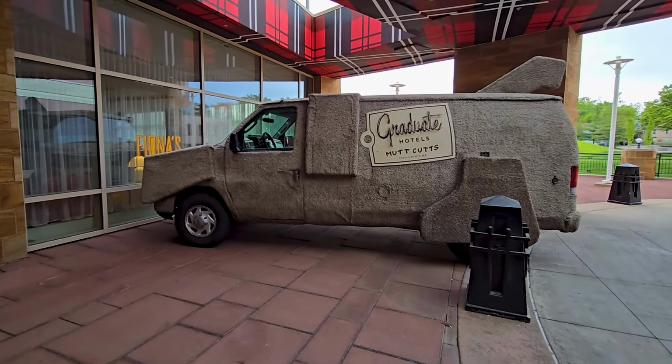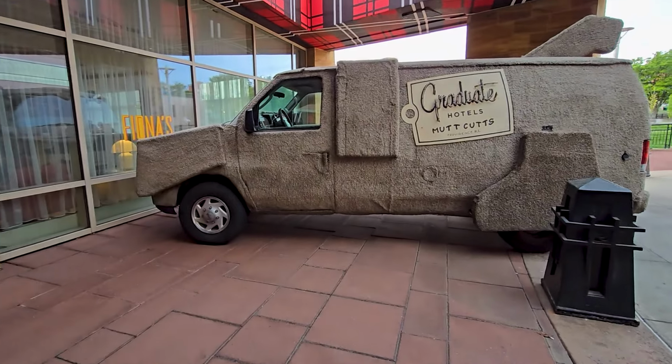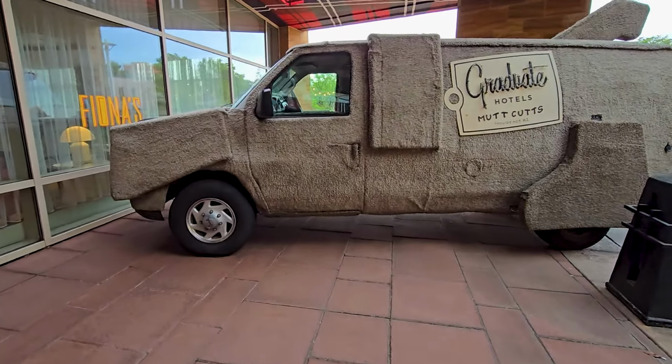The Graduate Hotel is big on incorporating everything in the area or the town into the hotels, and so we'll show you all that theming. We'll show you our room. It's a King Jr. suite, and we'll probably have some breakfast here as well. So join us for our awesome hotel tour, room tour, and a little bit of food, and we'll check out that van as well. The Mutt Cuts van. This may actually be screen used original.